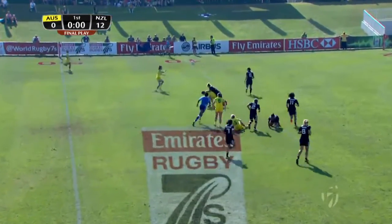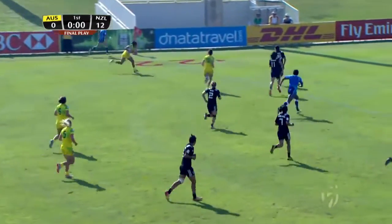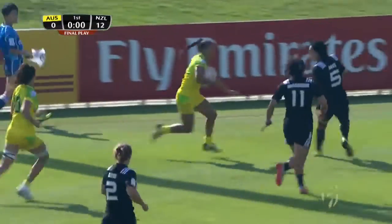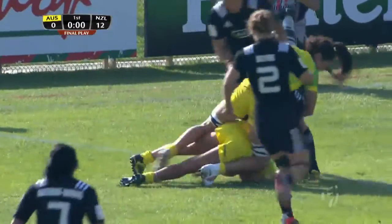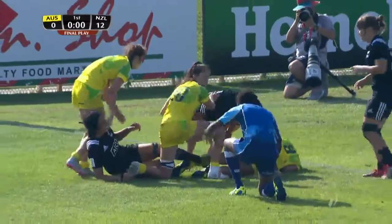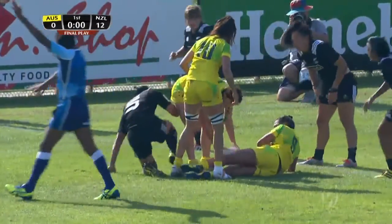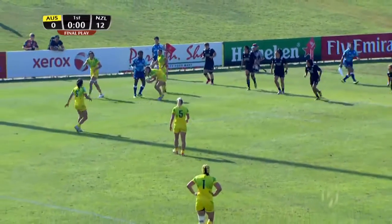Possession remains with Australia. Caslick goes to Quirk, straightens up, has the fast feet on the outside of Turner. Turner looking to get around Goss. Does so. Woodman across in cover. Super tackle, Woodman. Penalty advantage, though, for Australia. Yep, Goss off her feet there, gave away the penalty, the Kiwi captain.